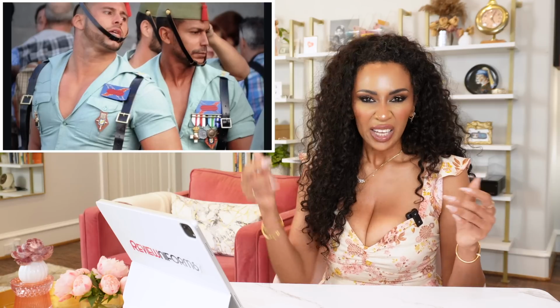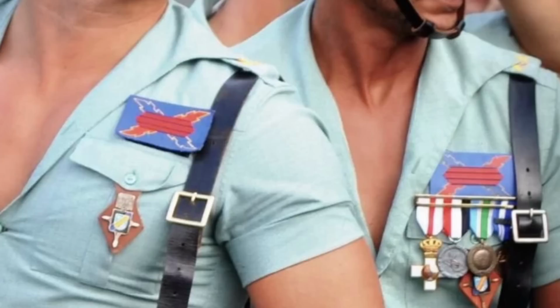Okay, I get it. They're hot and their shirts are tight. I do really like seeing a close-up look at the decorations, and you can tell the guy on the right is definitely decorated. He's got his medals on, and it does make this kind of, I guess you would say, boring, one-note uniform really stand out. So, hot guy over here, you need to get your medals up, get your points up, get your rank up.